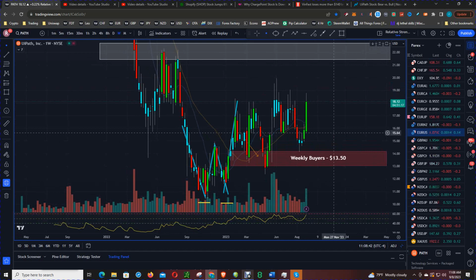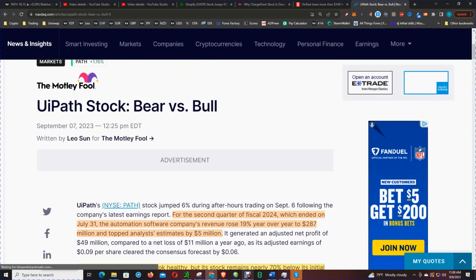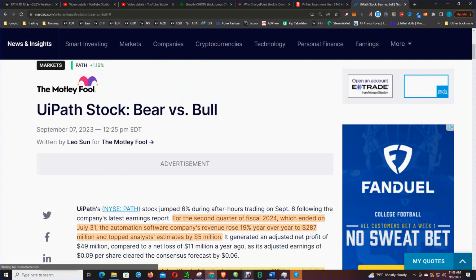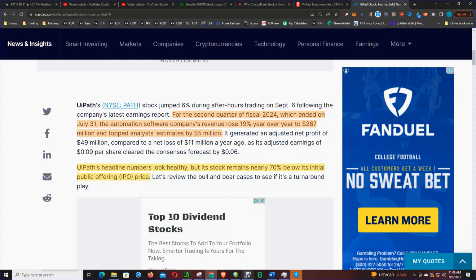Before we continue with the analysis, let's look at this article. It is coming from the Motley Fool. UiPath stock, bear versus bull. So they recently announced their second quarter earnings. The automation software company's revenues rose 19% year over year, which topped analyst estimates by 5 million. The headline of the report, well, regarding the price action, it still remains 70% below its IPO price.